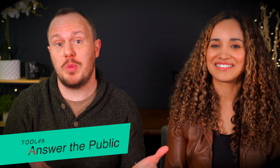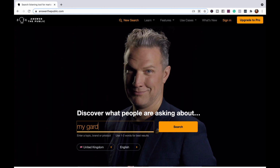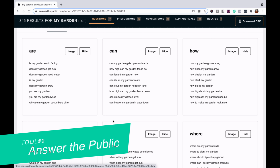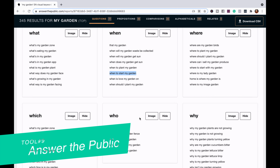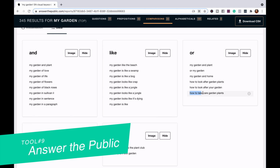Yeah, so for example, if your podcast is about gardening, you can type in gardening or gardener or my garden to find out what people are searching for. So to give you an example of this, if I type in my garden, it will bring up this really cool visualizer. I can also choose to view the data as a list. Immediately, I can get ideas for episodes, video and blog post titles, and I can get a deeper understanding of what people are looking for. From the results of this example, I see when to start my garden, when should I plant my garden, why my garden plants are turning yellow, will my garden get sunshine, and how to look after your garden.